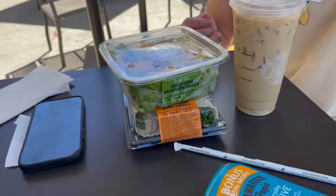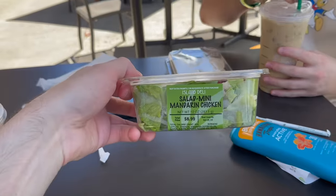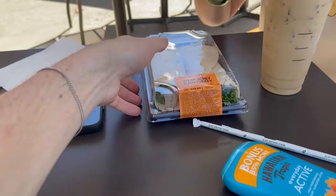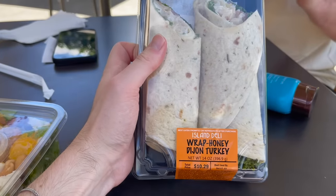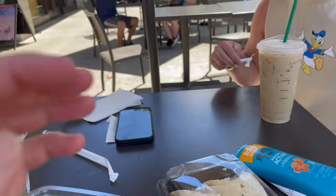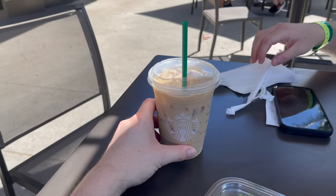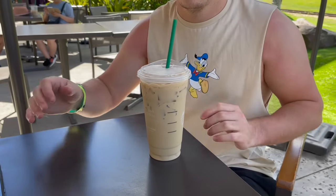We bought some food from the market. We've got a mini mandarin chicken salad and a honey Dijon turkey wrap. Obviously we've called into Starbucks. Got myself an iced blonde roast caramel latte and a white chocolate mocha. Got ourselves some new Starbucks mugs. This is mine, Aloha Vibes. This is Max's. Although, Max has got that one. I don't know if I prefer Max's. Standard.